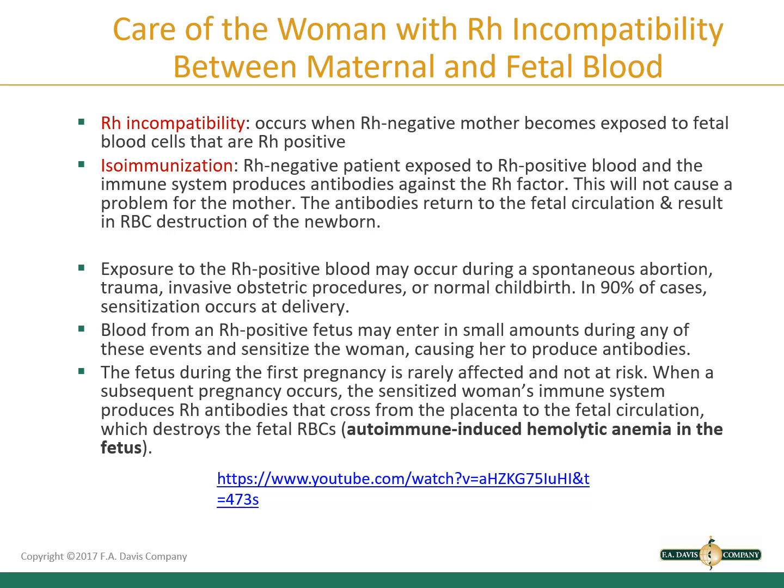Rh incompatibility occurs when an Rh negative mother becomes exposed to fetal blood cells that are Rh positive. So it happens when an Rh positive father and an Rh negative mother have an Rh positive baby. The baby's blood will enter mom's circulation at some point, causing her to create antibodies that could attack the child's red blood cells. It mainly affects the child of the second pregnancy and onward because the antibodies were created in the first pregnancy.